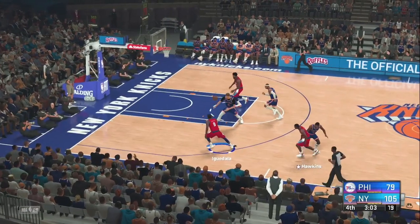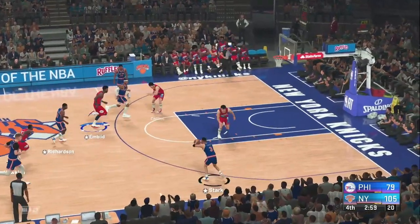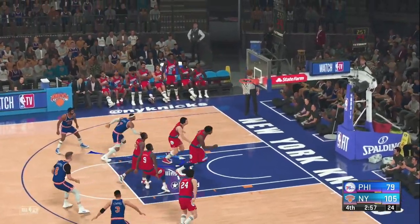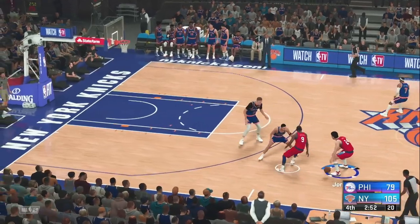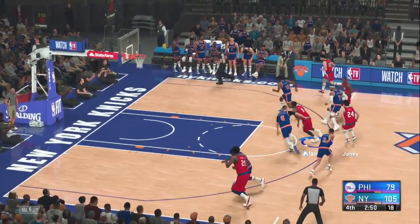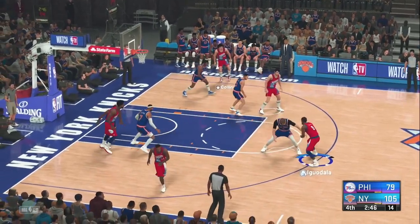And now, in transition, here we go. Iguodala. Here's Starks. No good on the triple. Jones finds Iguodala. Kicks it out to Collins. Back to Iguodala.